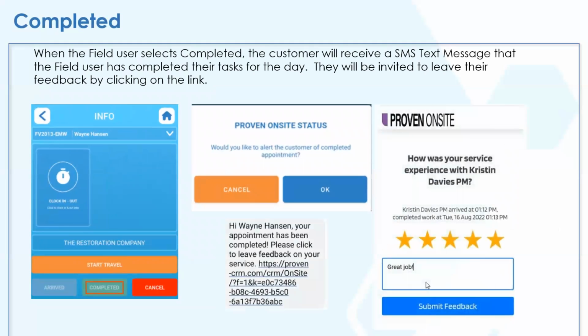When our field user selects completed, the customer will receive another text message alerting them that the tasks have been completed. It also gives them an opportunity, should they choose, to provide some feedback. So when they click on that link inside of that SMS text message, they will be provided with a window to give a star rating and also provide any comments by submitting feedback.